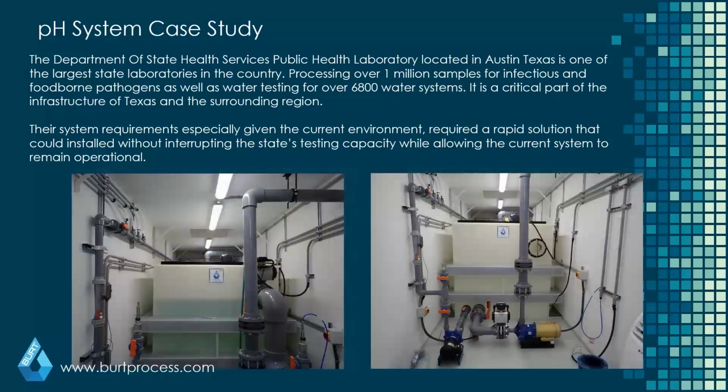Here's a look inside. You can see, obviously, there's no access between the tanks. You have to have access on both the front and the back of the unit. And all the various components, you can see in the pictures here, you have pH instrumentation, the chemical feed, all need to be accessible from parts of the container where you can actually access them.